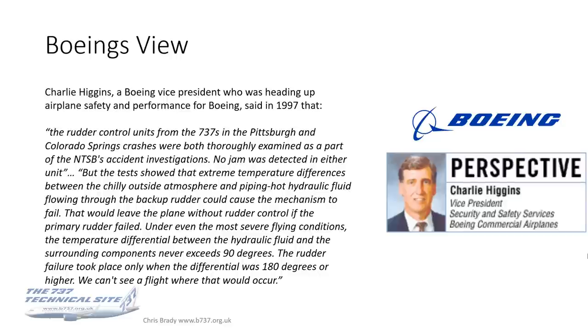Charlie Higgins, a Boeing VP who's heading up the airplane safety and performance, said in 97 that the rudder control units from the 737s in Pittsburgh and Colorado Springs were both thoroughly examined as part of the NTSB's accident investigations, and no jam was detected in either unit. But the test showed that extreme temperature differences between the chilly outside atmosphere and piping hot hydraulic fluid flowing through the backup rudder could cause the mechanism to fail. That would leave the airplane without rudder control if the primary rudder failed. Under even the most severe flying conditions, the temperature differential between the hydraulic fluid and the surrounding components never exceeds 90 degrees. The rudder failure took place only when the differential was 180 degrees or higher. We can't see a flight where that would occur. So that's his view.